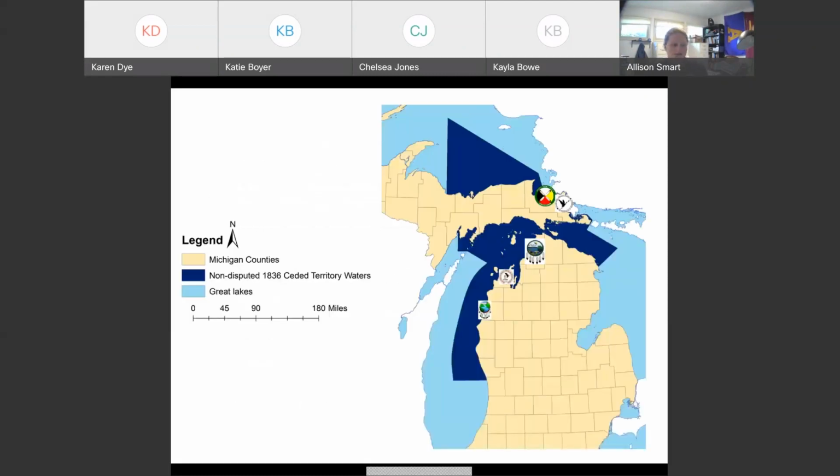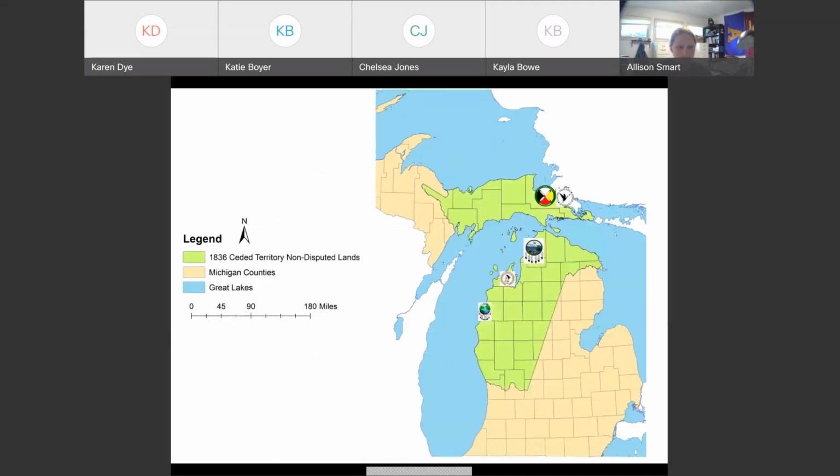So to give an idea of where these areas are, the non-disputed area is for the lakes where tribal citizens of these 5 tribes can do commercial and subsistence fishing, in blue. So that runs up against both the Canadian and Wisconsin border in different areas with the state of Michigan. And this is the area where members can hunt, fish, and gather in inland areas.